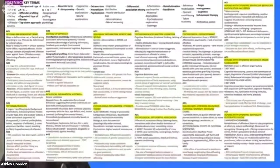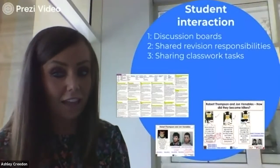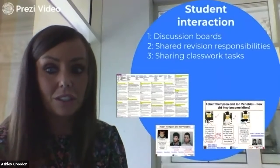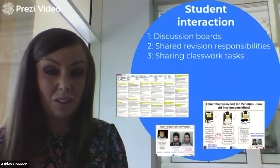And this is a revision resource, which I know you will not be able to read because it's teeny tiny. But we can see here that there were three different students working on this revision resource at one time, and again, uploaded to Showbie on the discussion board for them all to be using together. But I'm very keen to show you how you can use this within lessons and not just as resource storage. So I'm going to talk you through another example.